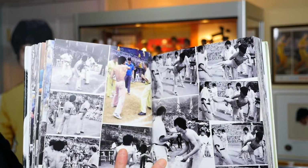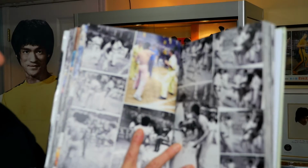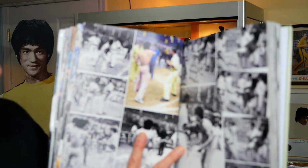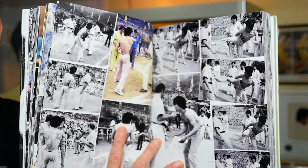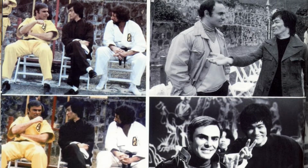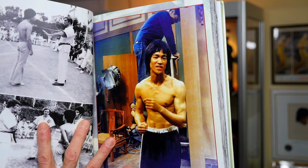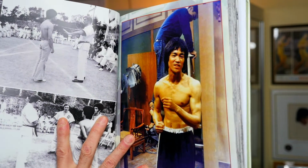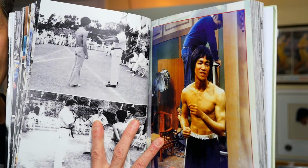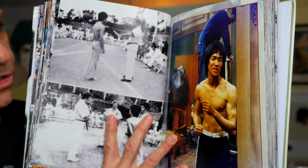Here are some scenes of him rehearsing for the courtyard battle scene with John Saxon, choreographing some fights. As you can see, Bruce was always on the go. Here's a nice rare color shot of Bruce Lee in the room where he performs that little kung fu form just before Hara comes in the room.